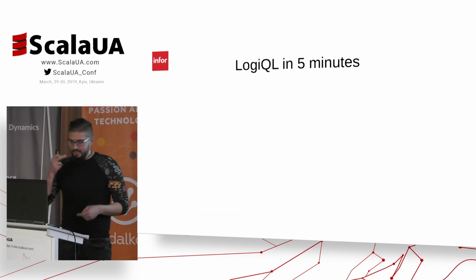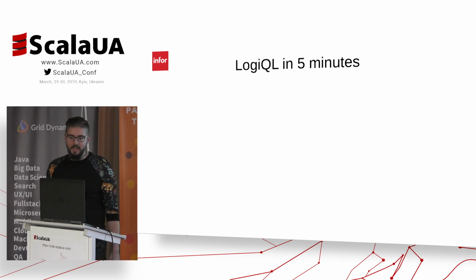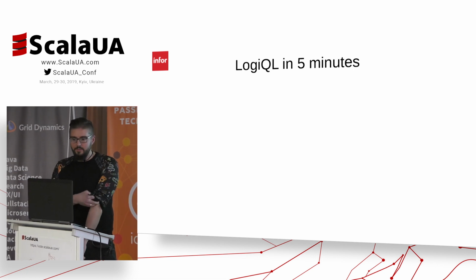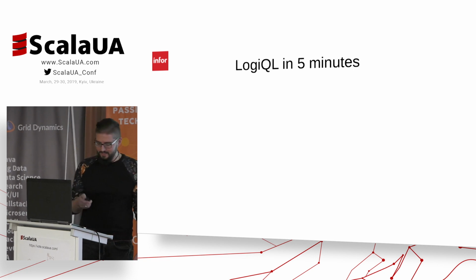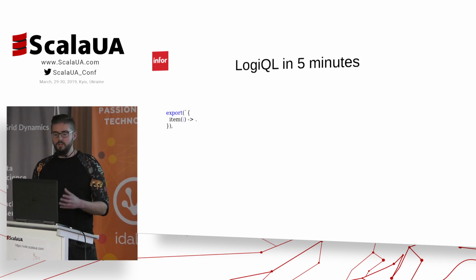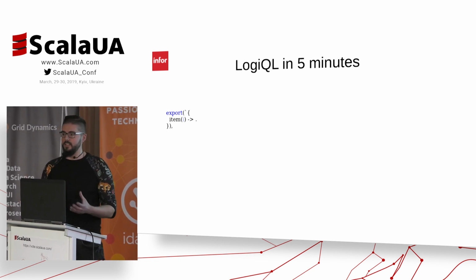Okay, so I'll just do a short tutorial about how to code in LogiQL. And from experience, I know that it takes something like 2 months to understand it. But I'm quite sure that for you guys, for the Scala developers, 5 minutes is enough. But let's start with the simplest concept. So in LogiQL, we have just one abstraction. And this abstraction is the predicate.